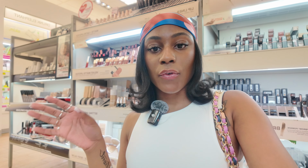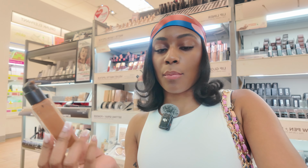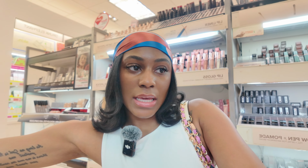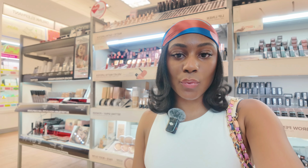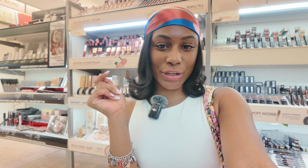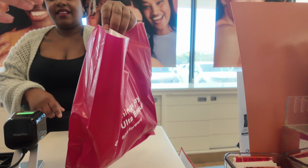Since we're already over here, for foundation, I do use the shade Marquises in the Natural Radiant Longwear Foundation. But yeah, y'all, I'm trying to decide, because I really want to get a blush, and then we can go. But do I want to pay for it? Thank you. You too. Okay, y'all, I am back home and we got the goods.